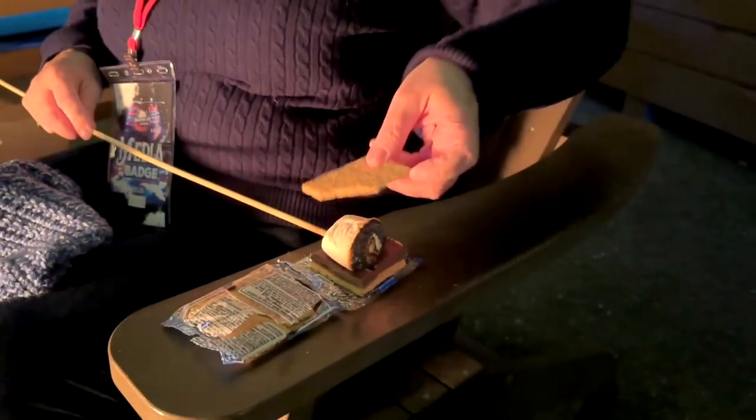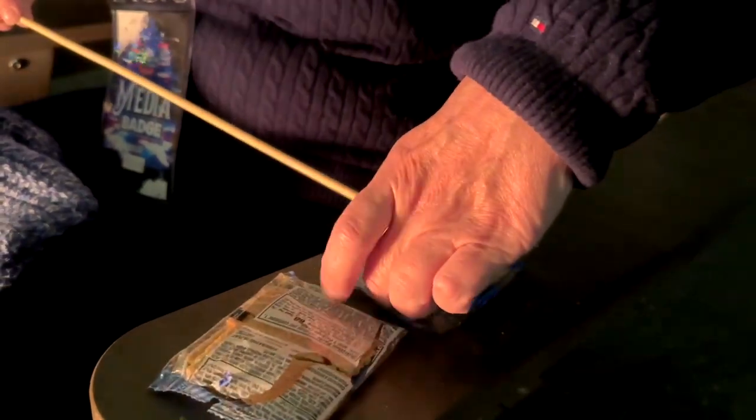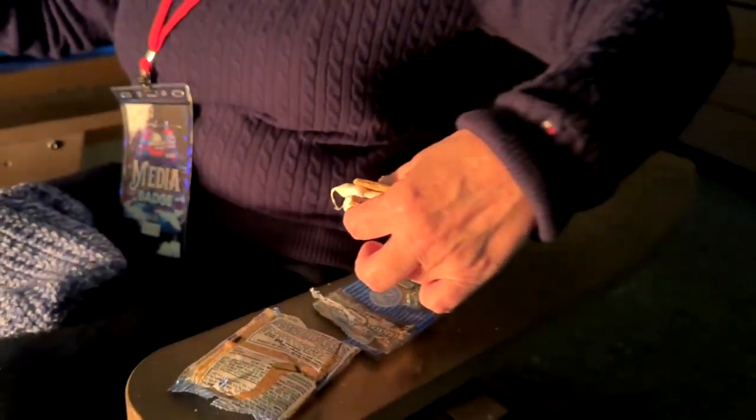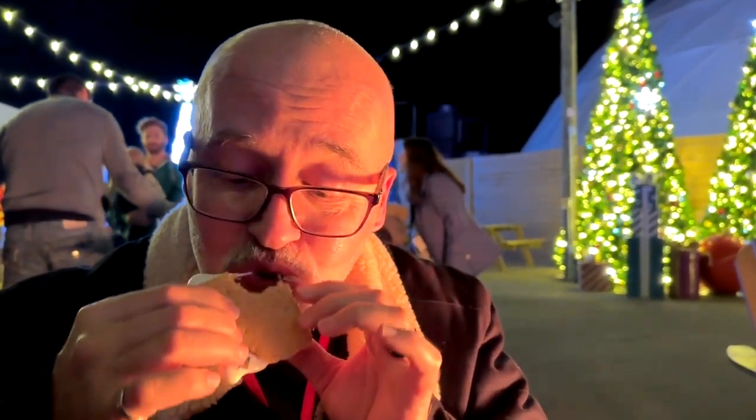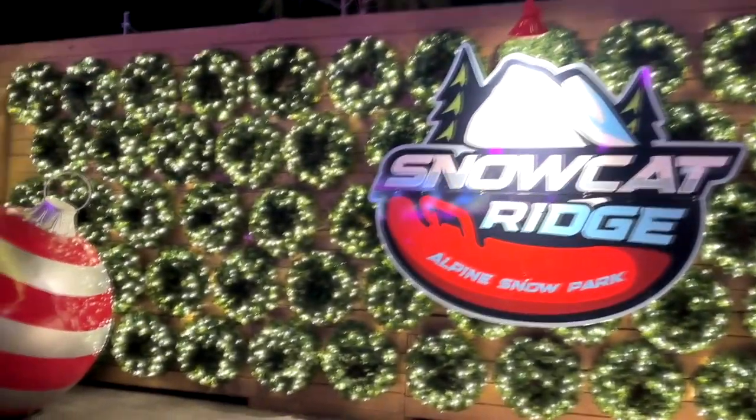Then you take them and you just put them on here with the graham crackers and the chocolate and just make some s'mores while you're sitting out there by the fire. And these are really good. And the chocolate, I mean, these are full-size Hershey's chocolate bars too. It's not that chintzy chocolate. It's real good chocolate.